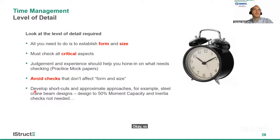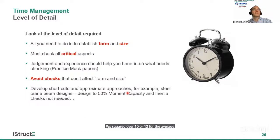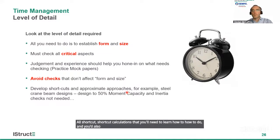Okay, so again, develop shortcuts and approximate approaches. Again, there are no laptops allowed. So basically, WL squared over 10 or 12 for the average bending moment, top and bottom in a beam. These are all shortcut calculations that you'll need to learn how to do, and you'll also need to learn how to do them fairly quickly as well.